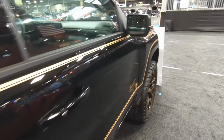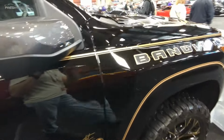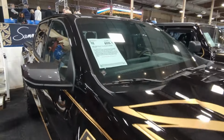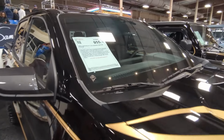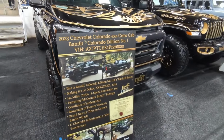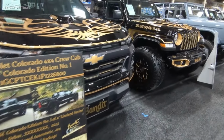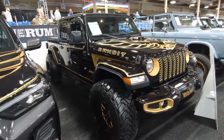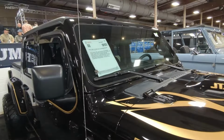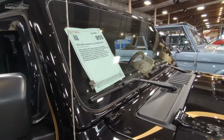Something kind of different here. Tell me what you think in the comments when you see this thing. These are custom one-offs, obviously. This is a 23 Colorado, 955-1. But these guys do a custom conversion and basically build these to what you see. This one's 955. Let us know in the comments if you would buy one of these. What do you think?